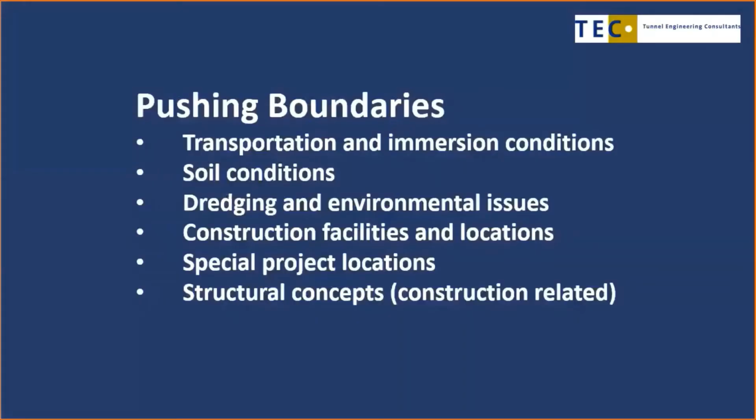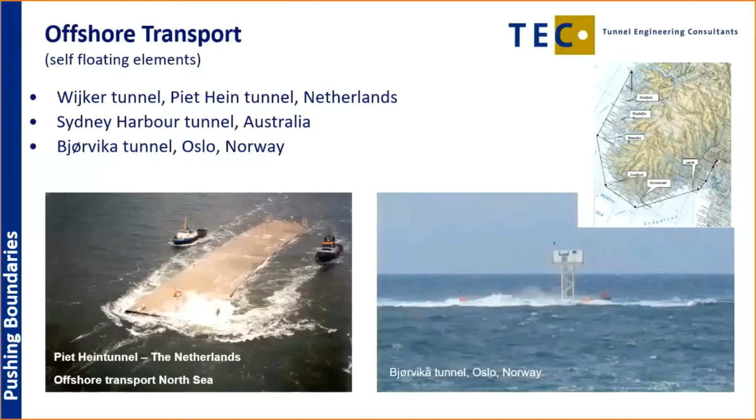I'll give you now some examples of the developments that have been realized over the past decades, and that have pushed the boundaries and also increased the opportunities for immersed tunneling. Traditionally, the tunnel elements are constructed remote from the project location, but generally within a certain distance.